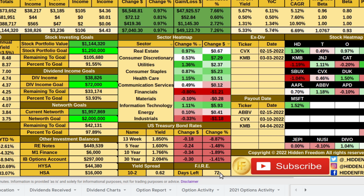FIRE days left, 72 days left. I cannot believe that. When I first added that number there, it was 489 days, I believe, is what it was. So over a year, we're down to just over 2 months left until I quit. And I've already thought about it. I'm putting my notice in probably in the next 2 weeks.